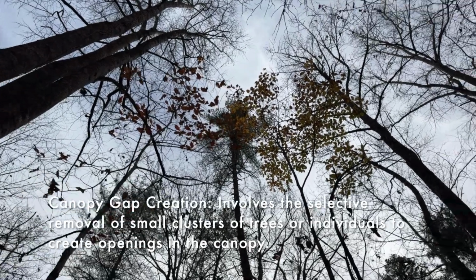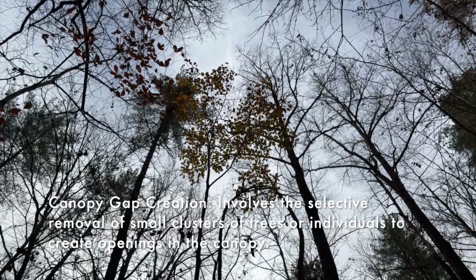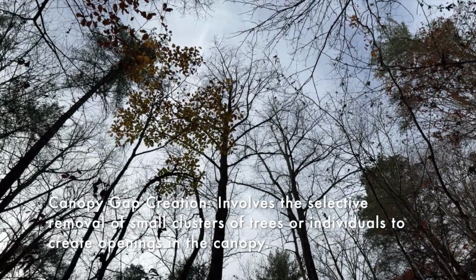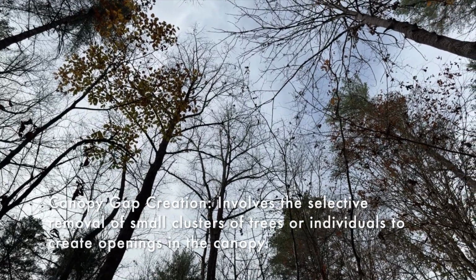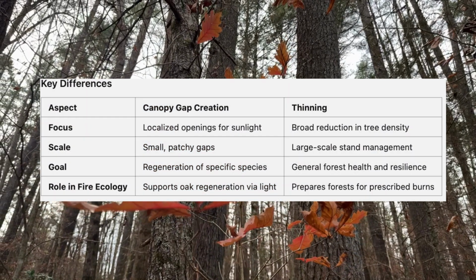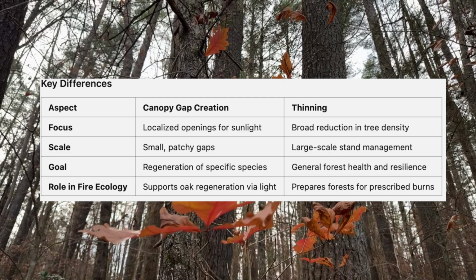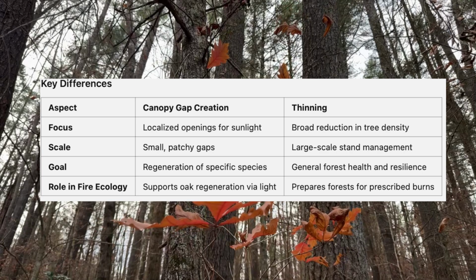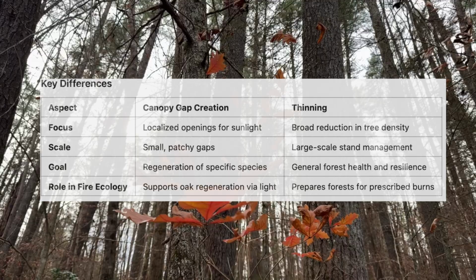Along with thinning, there's a similar practice known as canopy gap creation, and this involves the selective removal of small clusters of trees or individuals to create openings or gaps in the canopy. And so the purpose of this is really it focuses on increasing sunlight penetration to help light-demanding species like oak and hickory to regenerate, but this is usually used in a localized targeted area. So think of thinning as a broader removal of trees, while canopy gap creation is more targeted for an area.